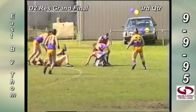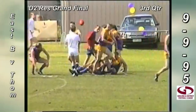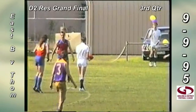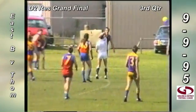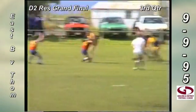Up goes Big Harris. Almost claimed the mark there for Thomson, but not paid. And correct decision by the umpire on that occasion. And the youngster's going to come in and bounce this one. It is right on the 50-metre line. And East Belmont defending here. Keegan does the ruck work, beaten by Harris. Over the top it goes.